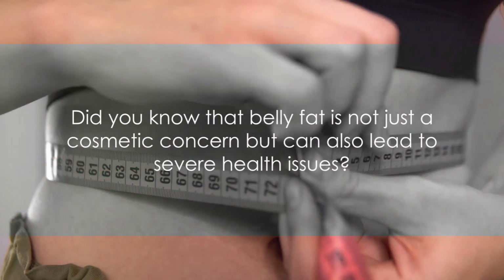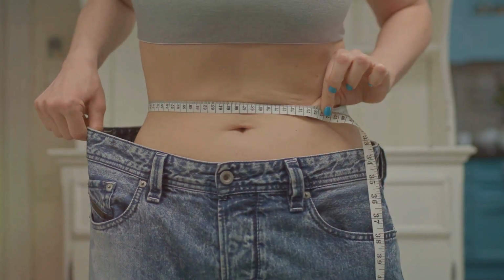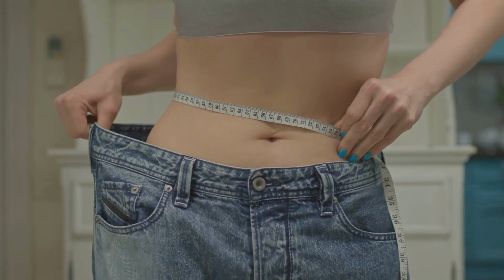Did you know that belly fat is not just a cosmetic concern but can also lead to severe health issues? Yes, that's right. Belly fat, especially the kind that's tucked deep inside your abdomen, can be quite harmful. This visceral fat is actively involved in producing harmful substances, leading to a variety of health problems.